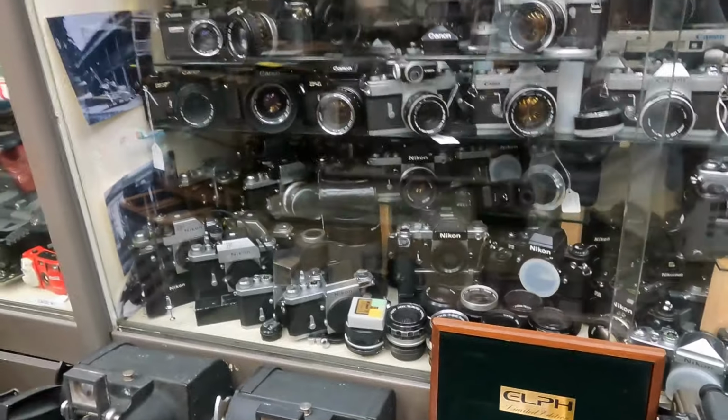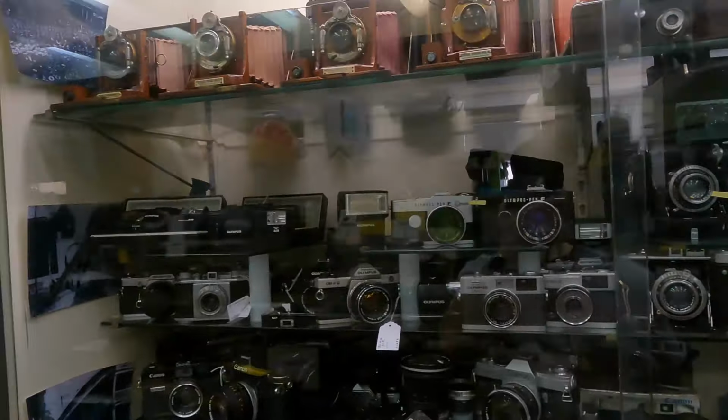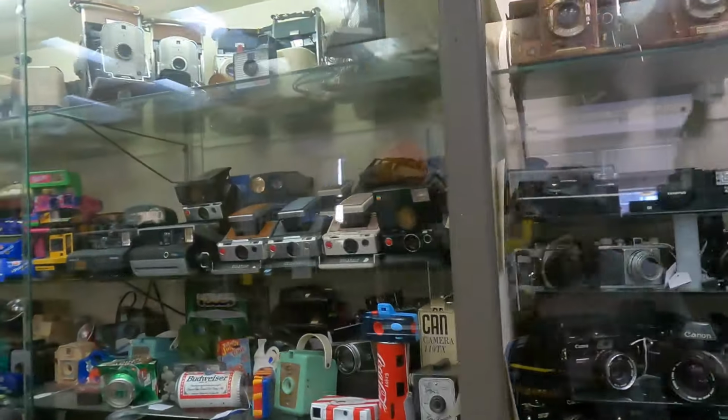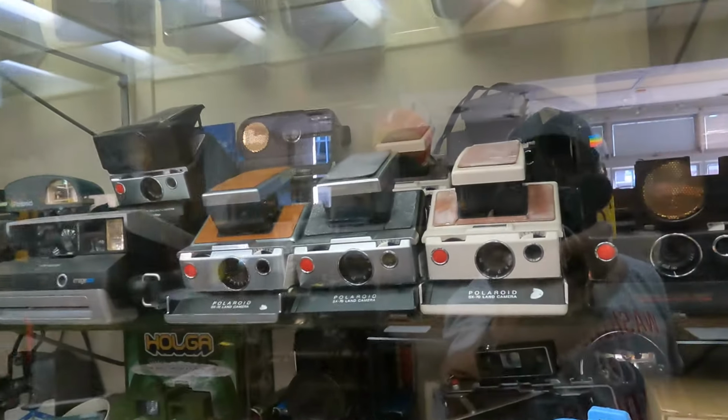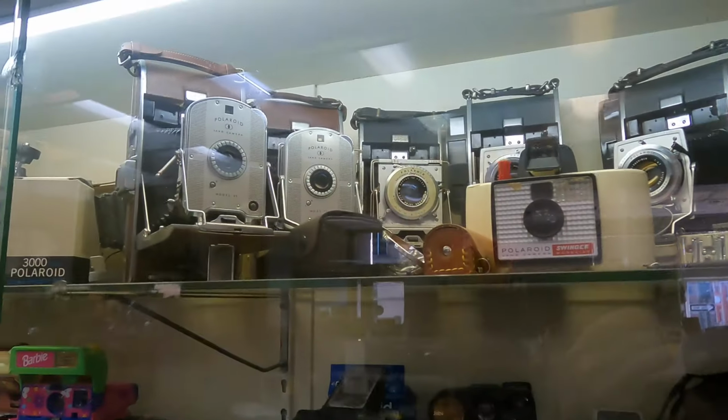Okay, a bunch of old Canons, Olympus. These are pretty old. Some old Polaroid cameras. Real old Polaroids.